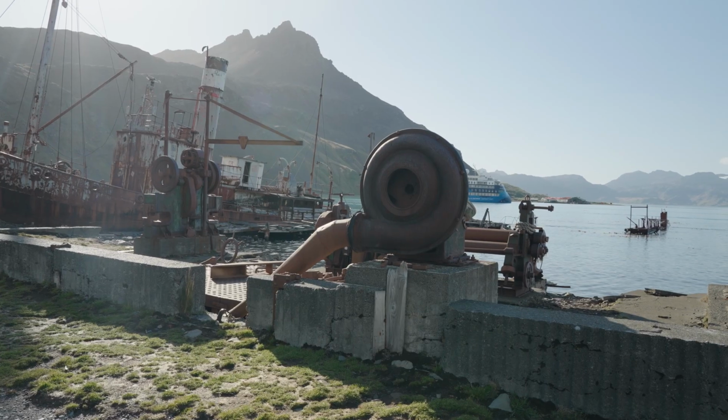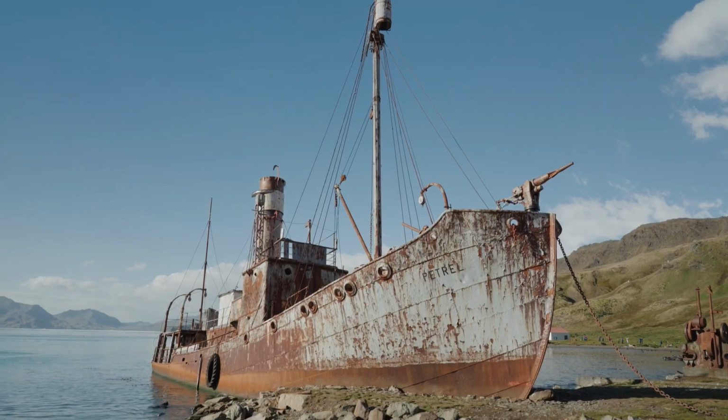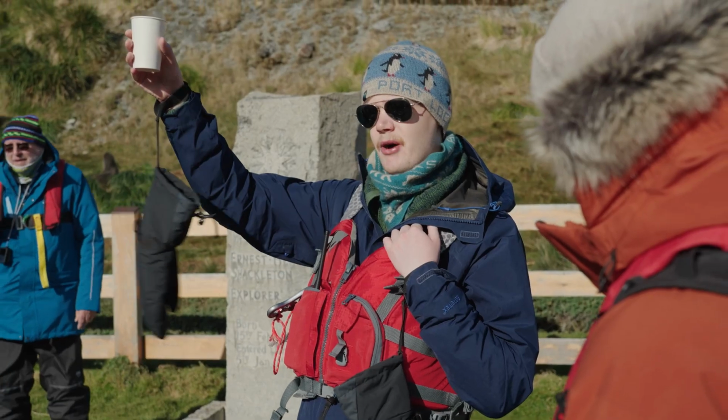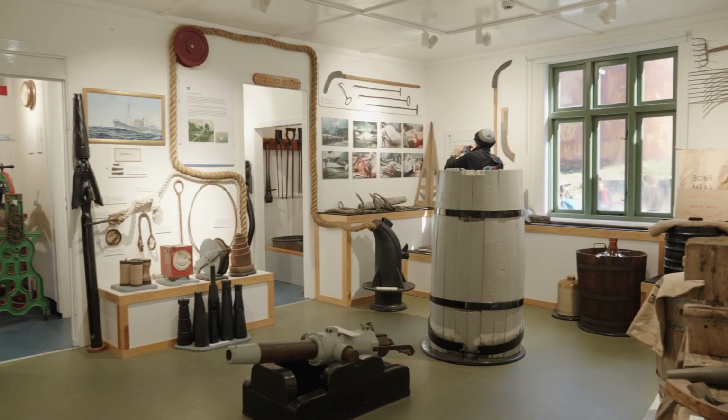You know, there's almost a century of whaling that took place in this whaling station behind me. Shackleton's buried here. To the boss. There's a church, there's a post office, there's a museum. Definitely one to visit.